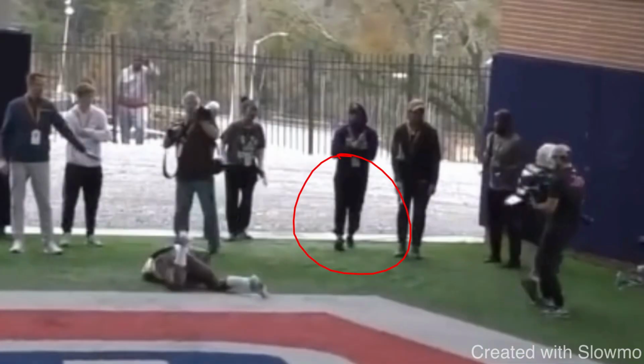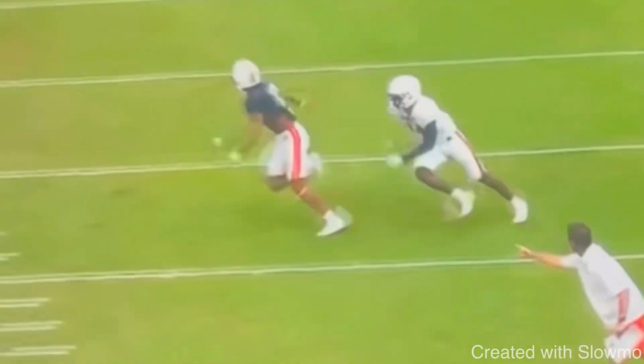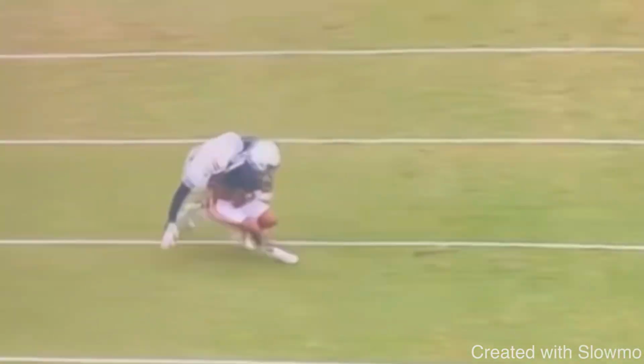Let's play this thing again full speed one more time. So to be able to get an insane amount of separation, fellas, we got to get comfortable cutting while I am running in full stride.